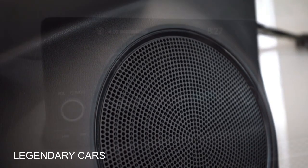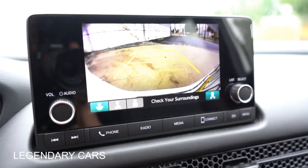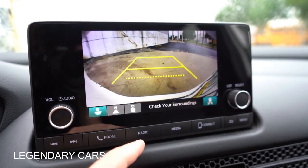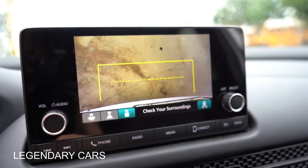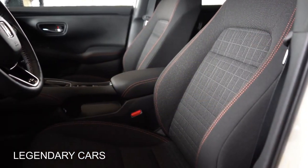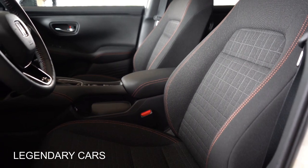But anyways, last thing I wanted to mention to you guys on the infotainment screen is when you do put the HRV in reverse, you will find a rear view camera coming standard across the board with a couple different views you can select at the bottom left-hand corner there as well, which is always going to lead us into safety. And so front side curtain airbags do come standard. Also driver and passenger knee airbags up front as well. You don't always get that in the competition.